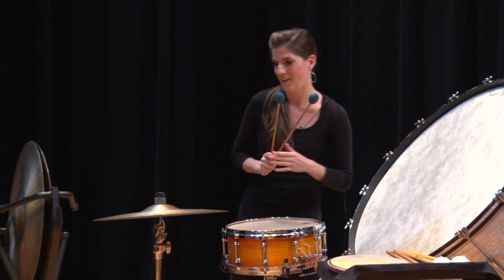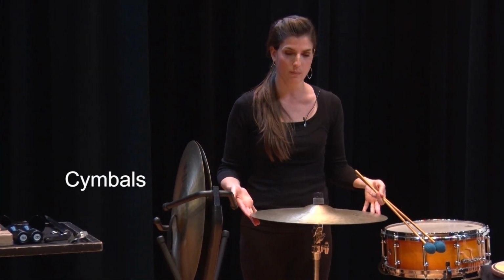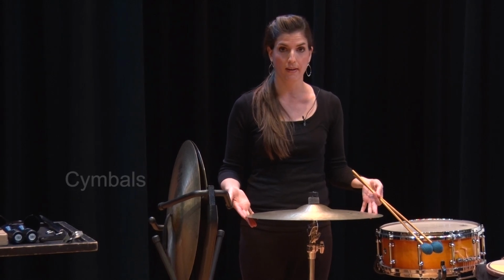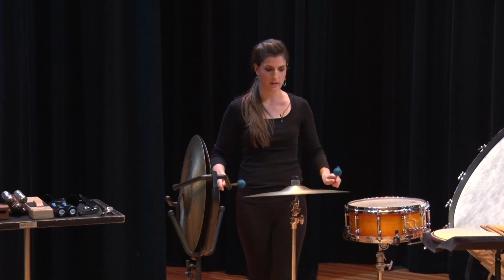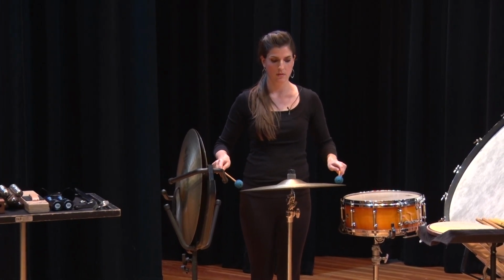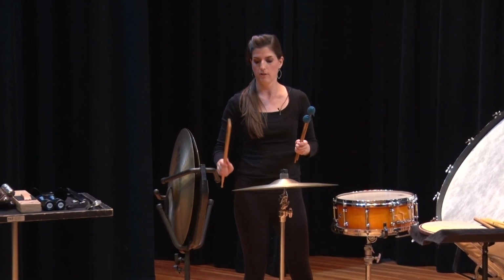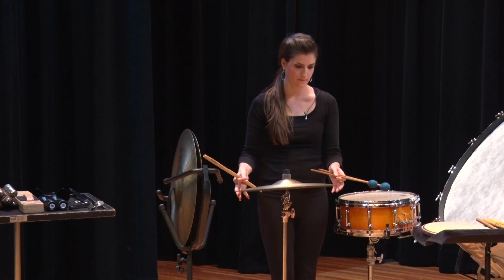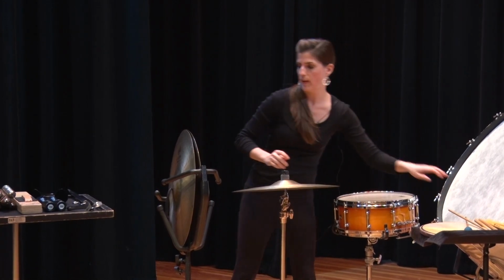Moving on now to cymbals, we have different types. This one is called the suspended cymbal because it's on a stand suspended in the air. And usually we'll use soft sticks called mallets to play this one. If you want a louder sound, you can use a stick and hit it on the edge. So that's the suspended cymbal.